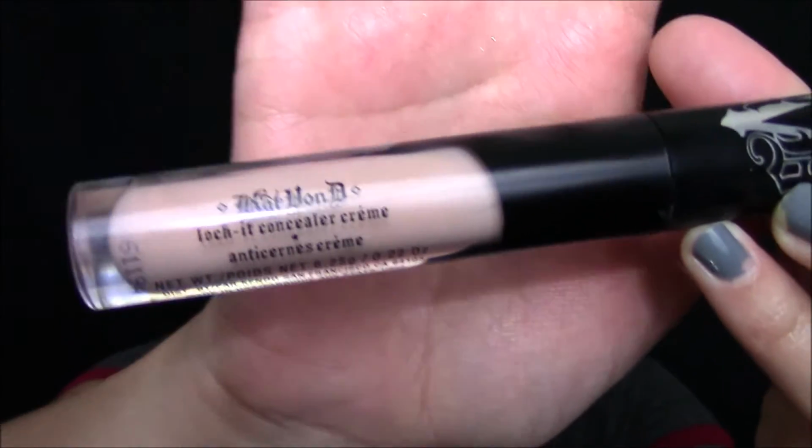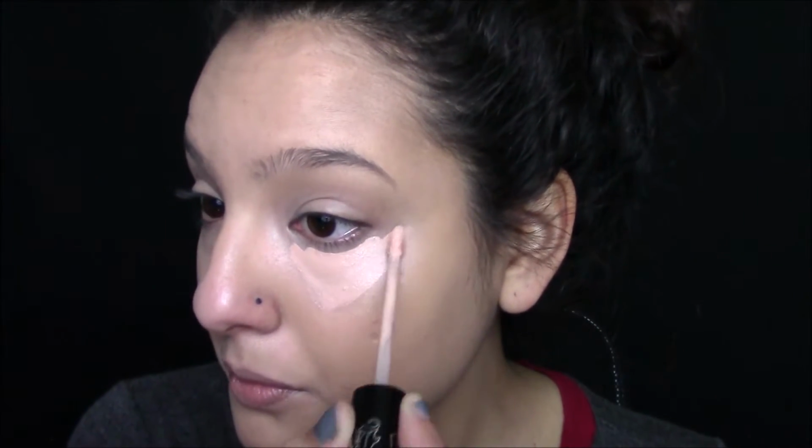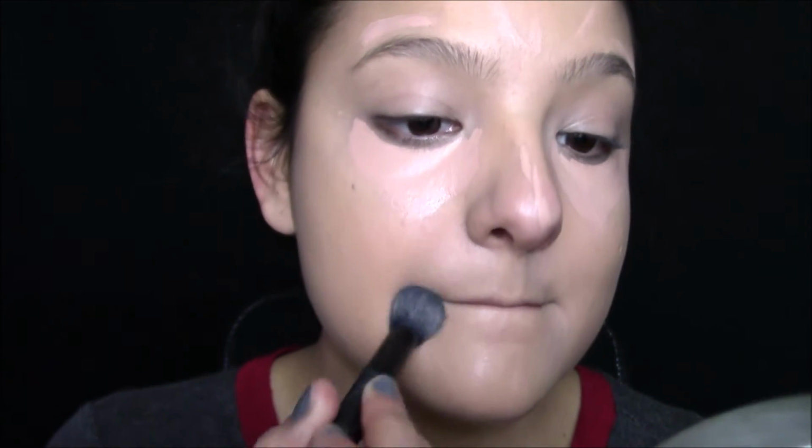Then I go ahead and I go in with my Kat Von D Lock-It Concealer, and this stuff is freaking amazing. Not only does it conceal my eyes, but it also brightens them up and actually lifts. And if I do it in this upside down triangle type of motion, I think it really makes my face look a lot better, and it brightens my face more as well as conceals it. So then I end up placing this in areas where I feel like it needs a little bit more coverage or a little bit more brightening.